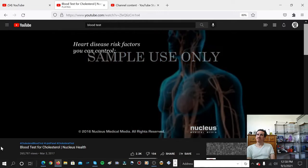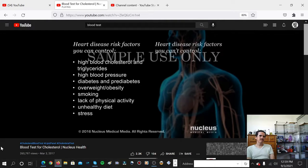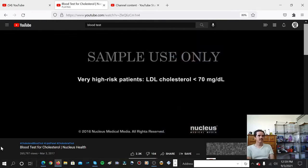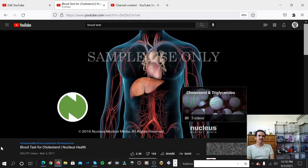There are many known risk factors for heart disease. Risk factors you can control include high blood cholesterol and triglycerides, high blood pressure, diabetes, prediabetes, being overweight or obese, smoking, lack of physical activity, an unhealthy diet, and stress. Risk factors you can't control include age, gender, and having a family history of heart disease. If you already have heart disease and multiple or severe risk factors, your doctor may lower your LDL goal to less than 70. Your specific goals may vary depending on your health situation. Ask your doctor what your lipid goals should be.